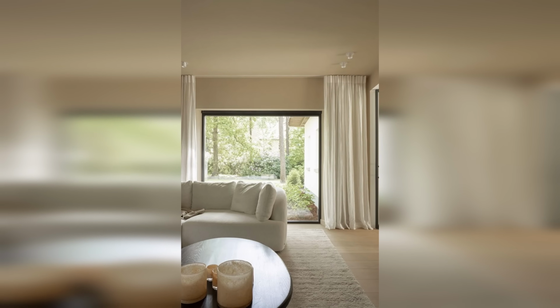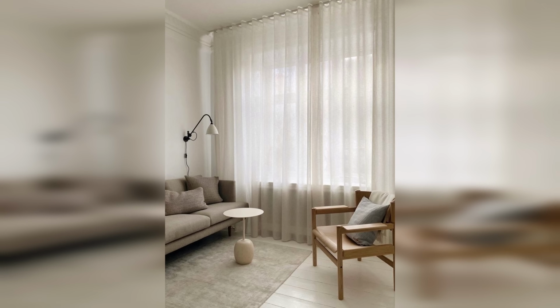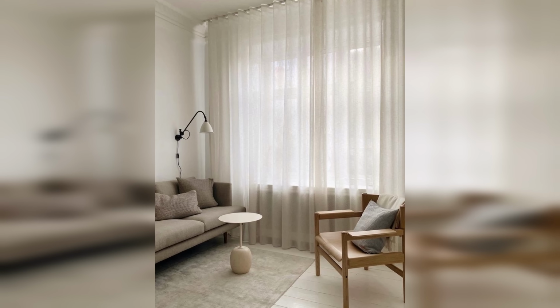People who can afford to live in a place like that can also afford to pay someone to clean their house for them. So if you love the look of long curtains, the better option is to let them barely kiss the floor. It's still dramatic, but way more practical. It's the one I would choose, personally.